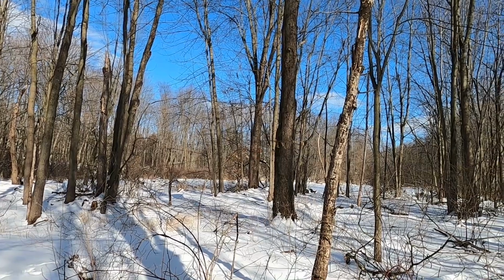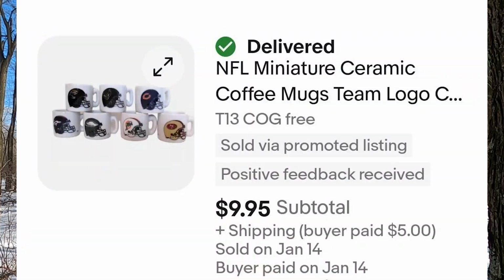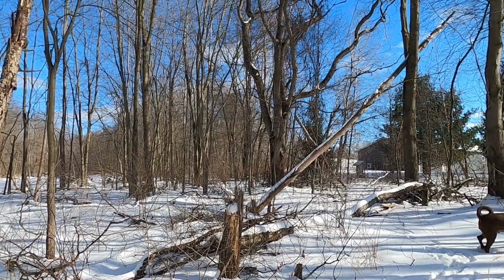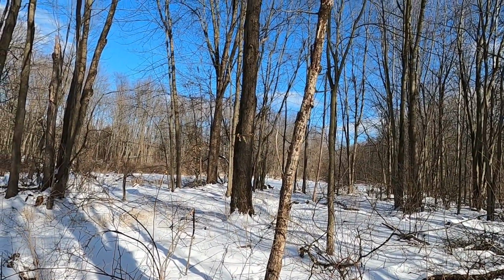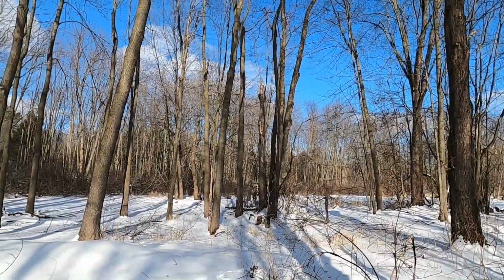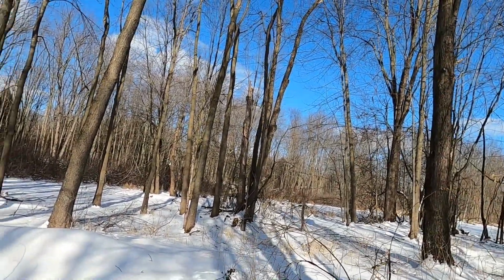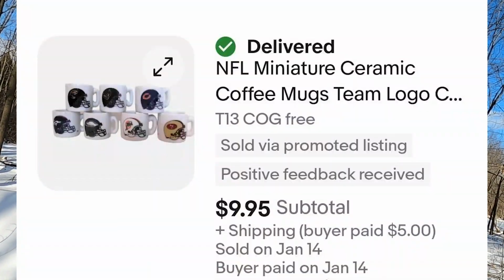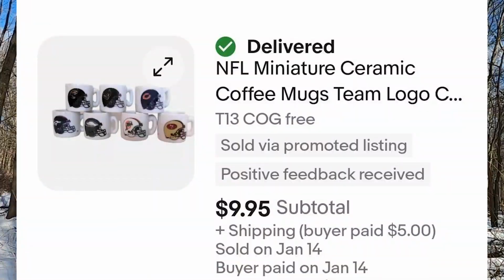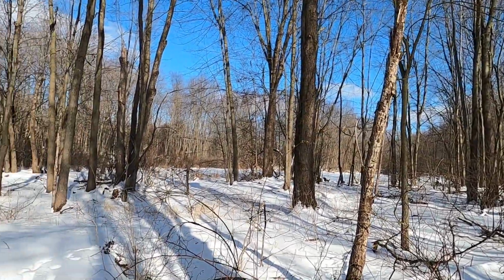NFL mugs. Yeah, NFL is doing pretty good. Just about anything NFL will sell. Not always for a lot of money. But why do these mugs sell so cheap? I hear you barking, big dog. Because these mugs are 3/4 of an inch tall. These are miniature mugs. Just a little decorative thing. Sold for full price, $9.95, shipping on top. I think it's shipping on top.